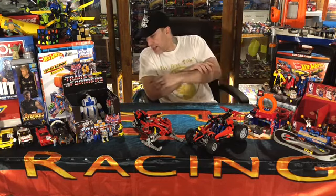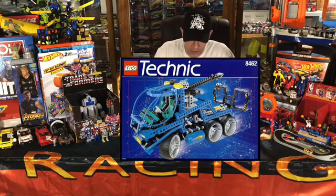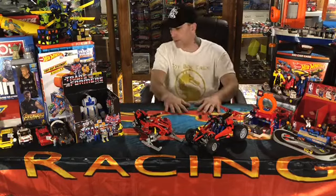And then in 1998, they gave us this number 8462, the tow truck. Now, I love the tow truck because it's cool as heck. It's blue, but the rims on it kind of came off like a lowrider, and I don't see really sticking lowrider rims on a tow truck on the road. But it was a cool truck, cool build, a lot of pieces. Spent some great time building it, had some fun with that too.